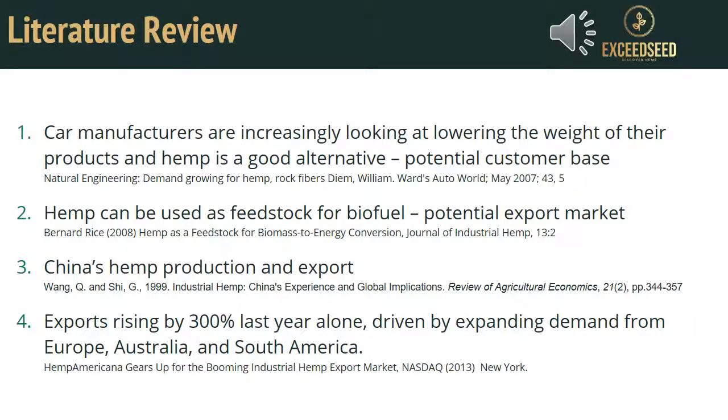After establishing our research question, we undertook another literature review specifically looking at hemp production. In doing so, we found a number of interesting cases where car manufacturers are looking at hemp as a good alternative to lower the weight of their products. Hemp can be used in feedstock and biofuel, and exports of hemp are actually rising. They've risen by 300%, driven by demand in Europe, Australia and South America. We also looked at another article where China is heavily focused on producing and exporting hemp.